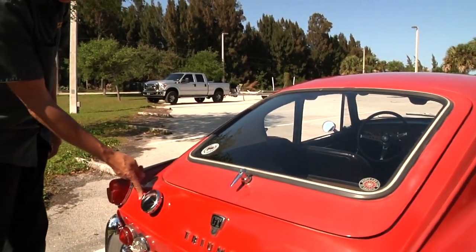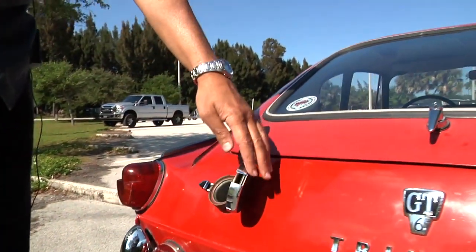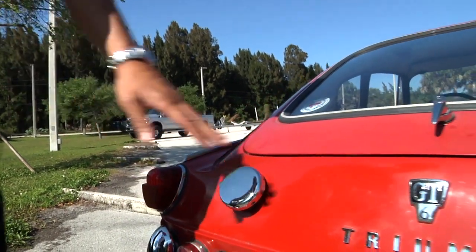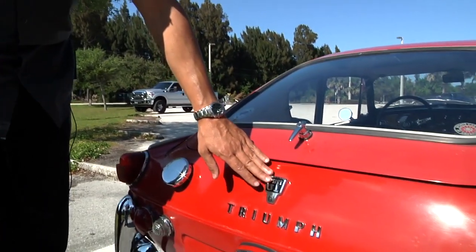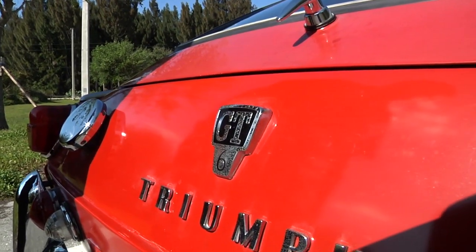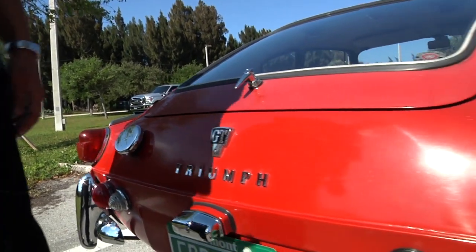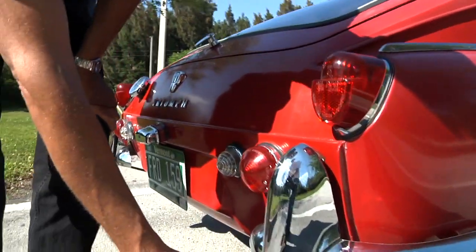The fuel filler cap, quick release. All that is original to the car. The bumper, let's face it, has the emblem here that is showing some tarnish, well, a lot of tarnish, but again, I am not going to touch it. It's original.